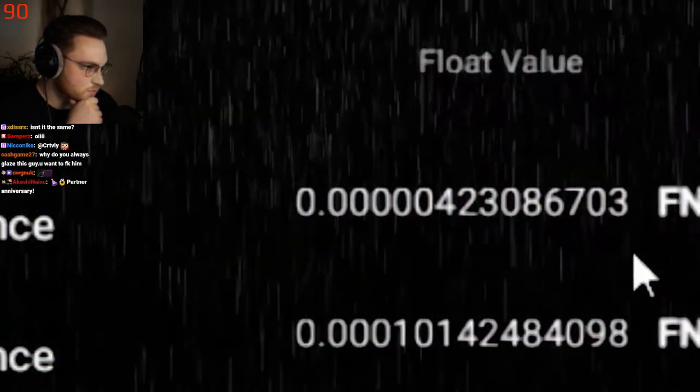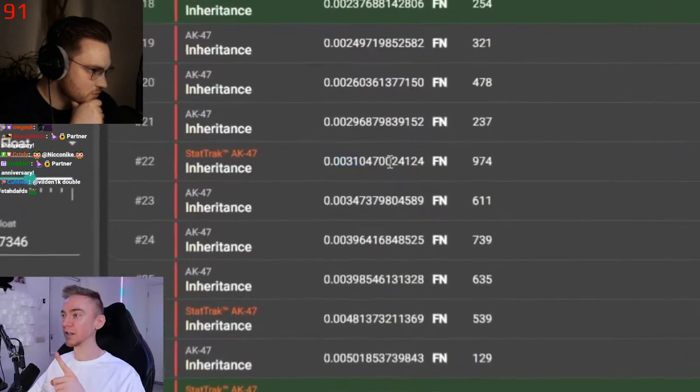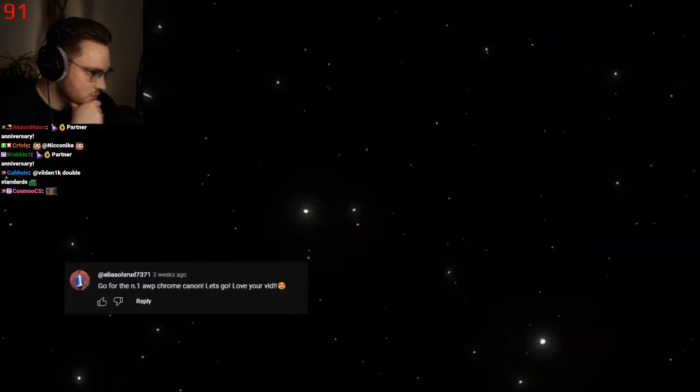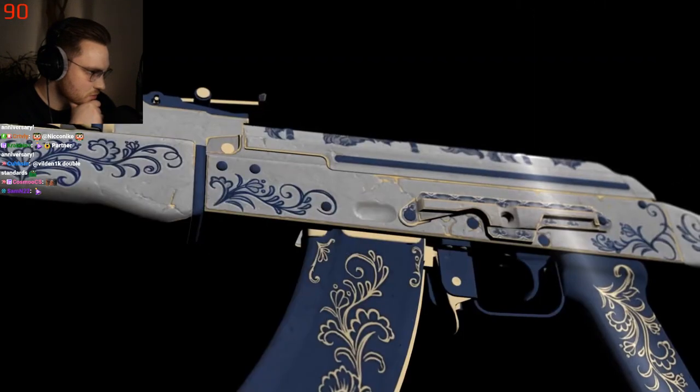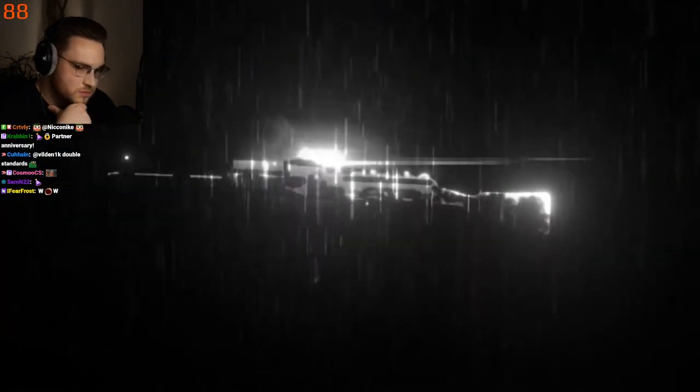That's not going to be beatable. However, the StatTrak one is definitely beatable. So I'm actually very happy that most of you guys want to see the Chroma Cannon as opposed to the inheritance, because the number one inheritance in non-StatTrak is actually impossible.